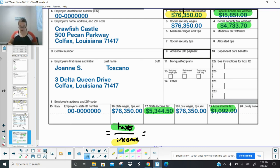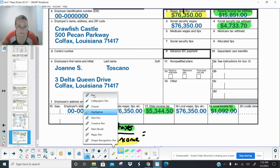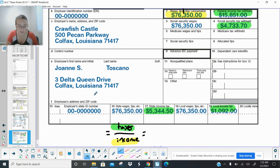Okay, 15,851 plus 4,733.70 plus 5,344.50 plus 1,092. Okay, so here is the total for all of the taxes that I got. I'm pretty sure I did it right. I can double check real quick, but I can't. That's irritating. It's okay. This should be right. 27,021.21. And again, that's all of these four numbers added together. The income is the 76,350.